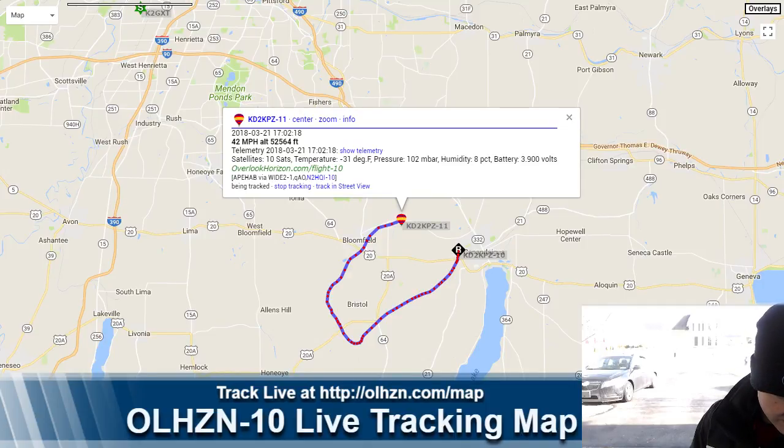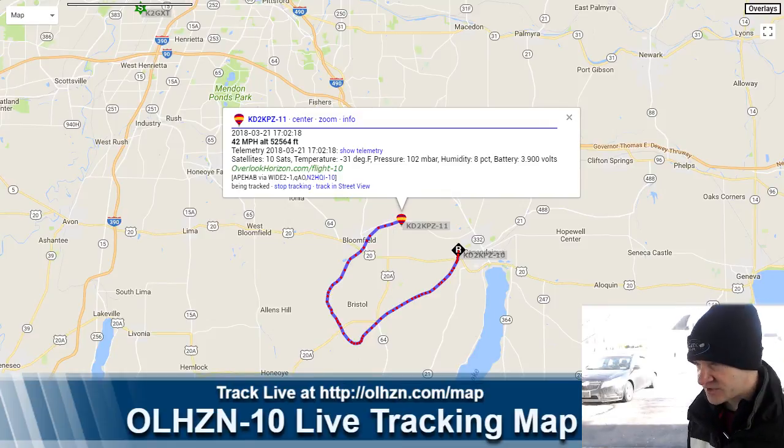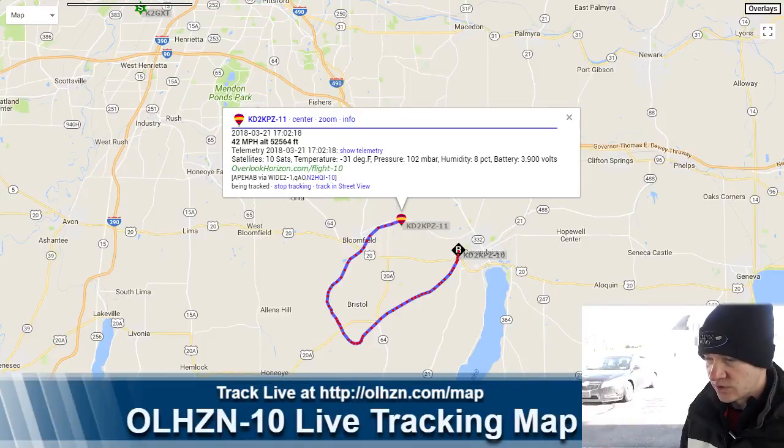So, are you running on 144.39 or alternative frequency? Yeah, no, this is APRS on 144.390 megahertz. So, yep, this is right on the regular US APRS frequency, 144.390. Call sign is Kilo Delta 2 Kilo Papa Zulu. And then there's a dash 11 after it.